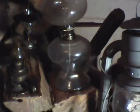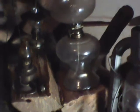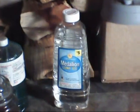Another type of oil lamp that's pretty common is this kind right here. You can usually find these pretty cheap at the dollar stores or yard sales. You can go to Walmart or a Big Lots or whatever type of stores are around you. But just again, a quick summary. Different types of lighting to consider are oil lamps. Many different varieties. Make sure you have fuel for those.